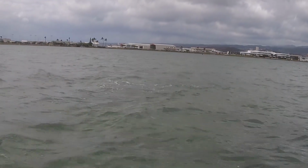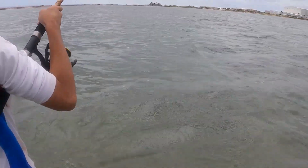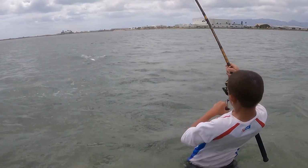Don't make the drag too tight, because you can break the line doing that. If it wants to run, let it run, unless you're getting spooled.